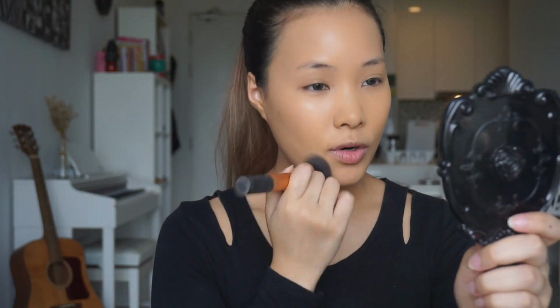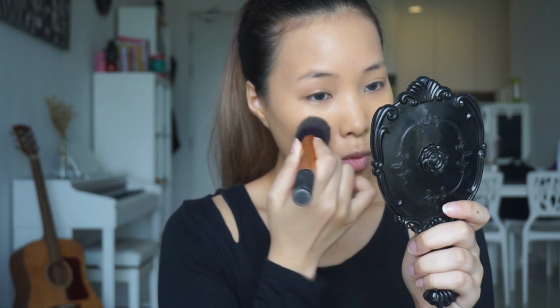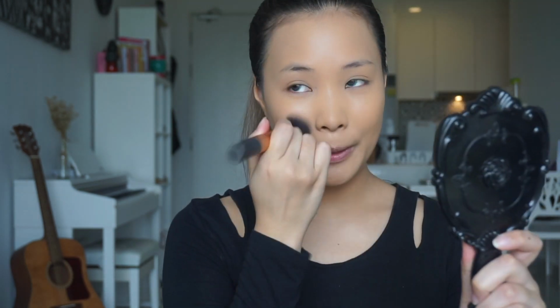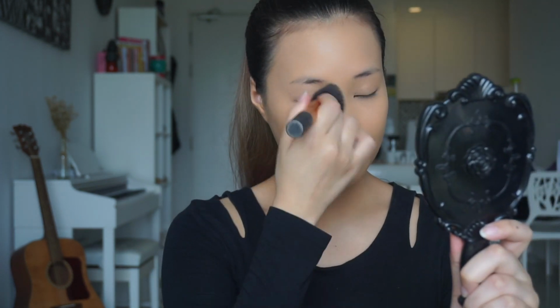Places that you want more coverage, just tap it. Work it into the skin instead of buffing it. Also, don't forget the skin under the ears. Because this foundation is matte, you're going to want to blend the product faster than usual, or it's going to set really fast.